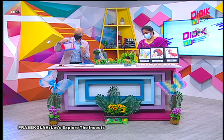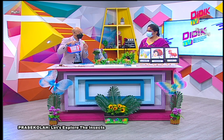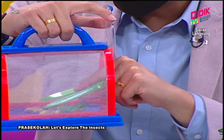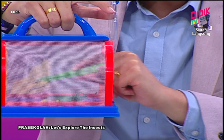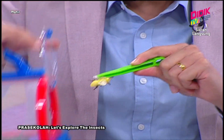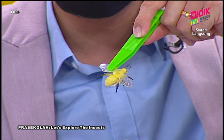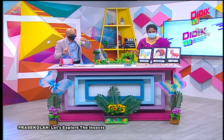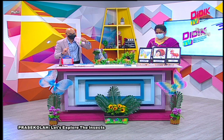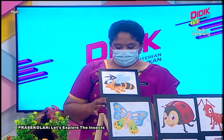Shall we see what else we have there? Oh yes, I think I have two more. Oh, the one that you're afraid of, but I'm also a bit afraid. Oh, let me see if I can get. I'll stand far away from you. Oh, wow! Look at that. This is again a bee. Yes, it's a bee. Okay, so B also starts with the letter B.